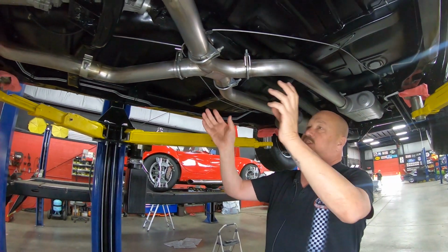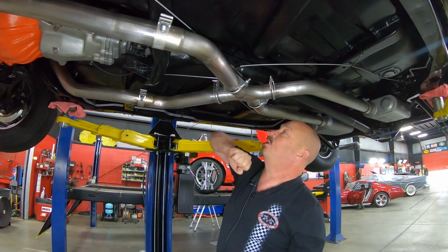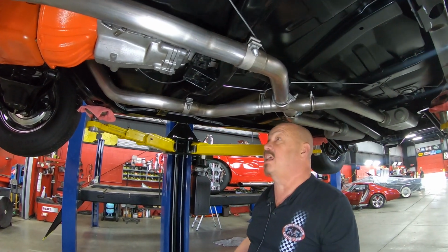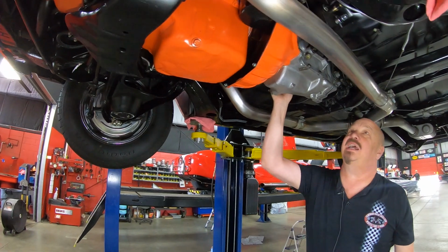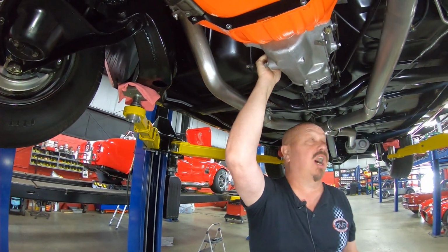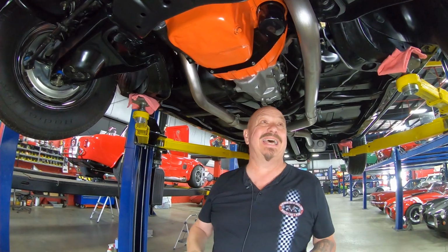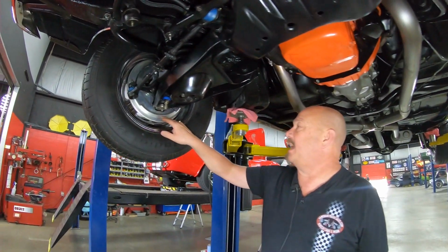Now the exhaust system here has got an X pipe in it, which is very cool, looking sweet. You can see it's all TIG welded there, looking good. Everything under here is nice and clean. We got an M20 trans here, that's a 4-speed. It is not numbers matching to the car. Along with the rear end also, the date code does not line up on the rear end, but it is a period correct transmission.